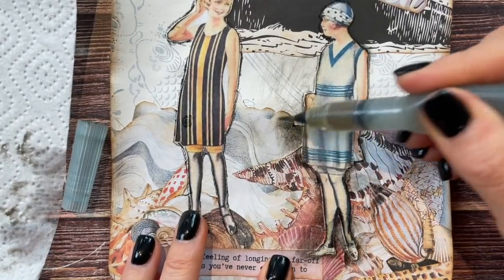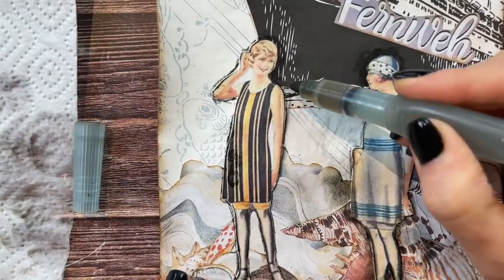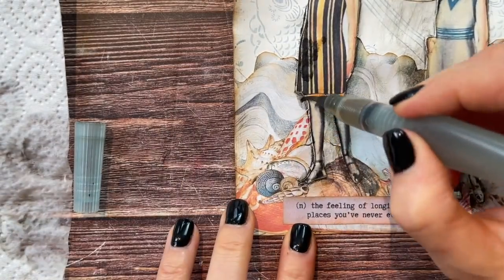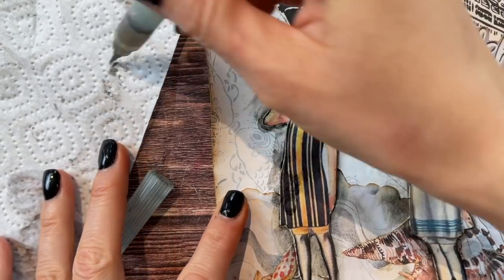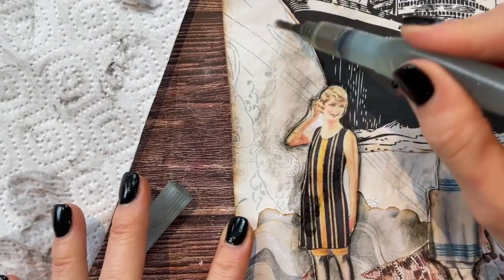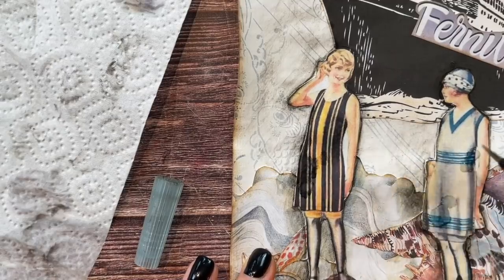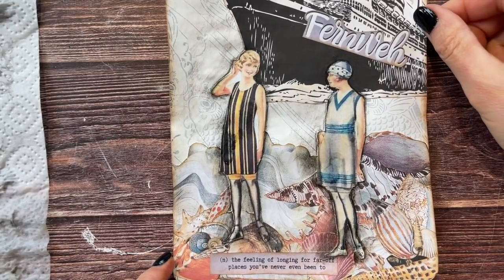This is way too dark here. But I'm gonna have to leave it or go over it with gesso. Yep, there's too much here. Thankfully, it's on the gesso where I can just really blend it out well. Okay, that didn't go quite as planned, but it will do.